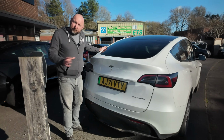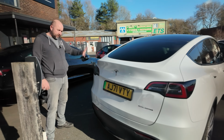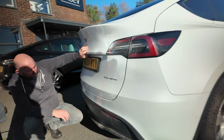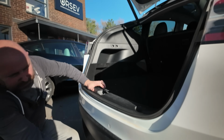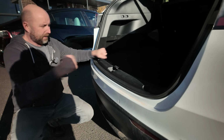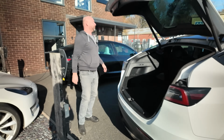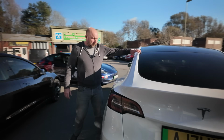Now we've named this Travis, after the character in Taxi, because it was a taxi. So this is Travis, that's Miles, this is Travis. I'm looking at the back of this again. It all seems to be in remarkably good condition. Typically, you tend to pick up a few little scuffs around here, but everything looks good. A few little scratches in the plastic here where people have probably had luggage in and out, but even then, only in this bright sunlight that we've got this morning, it looks to be in fantastic condition. It's unbelievable. The boot carpet's even clean. All the panels are lined.